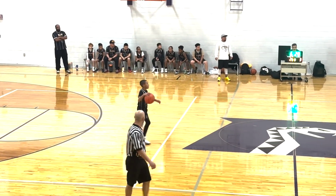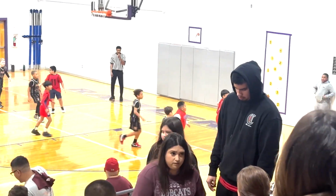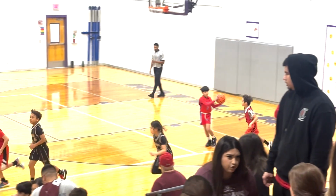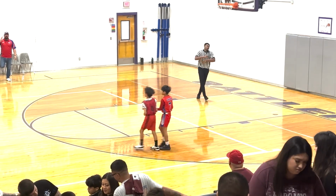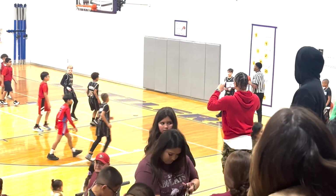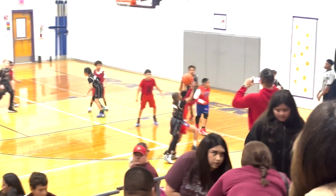Number 3, seeing if he can lead his team to a response here from that dagger 3. 4 has it. Thought about trying one of his own and caught in the corner. It's stripped. And then a travel called, and they will call the fouls at this level. 4 to inbound under the baseline, so it wasn't stripped. Oh, the travel turned it over.